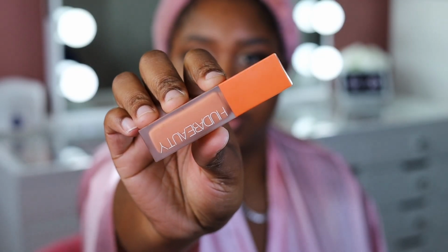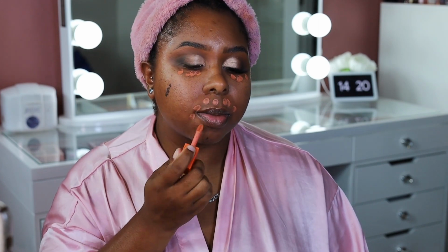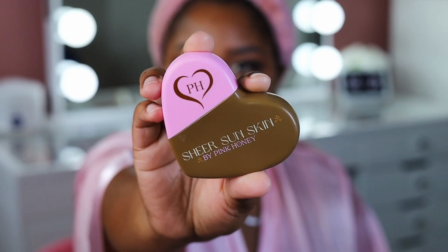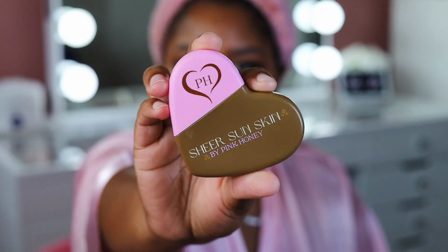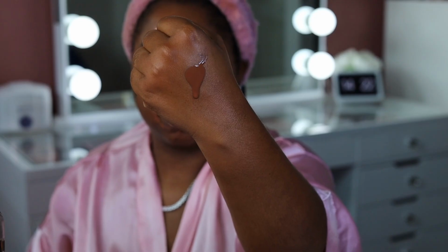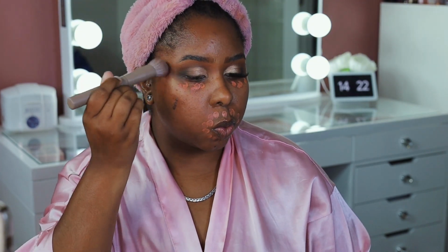Okay, so we're getting into the base. I'm color correcting using the Huda Beauty Faux Filter color corrector. I love that this isn't super orange, because I find a lot of color correctors are really orange on my skin. Then I wanted to do a little cream underpainting, so I'm taking this liquid bronzer essentially, and I'm applying that into the areas that I normally do.